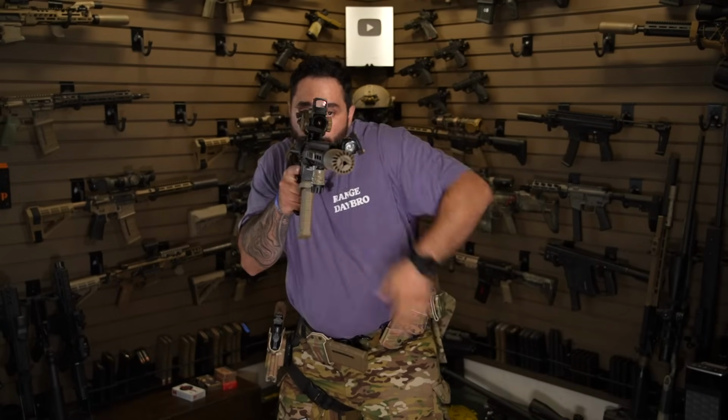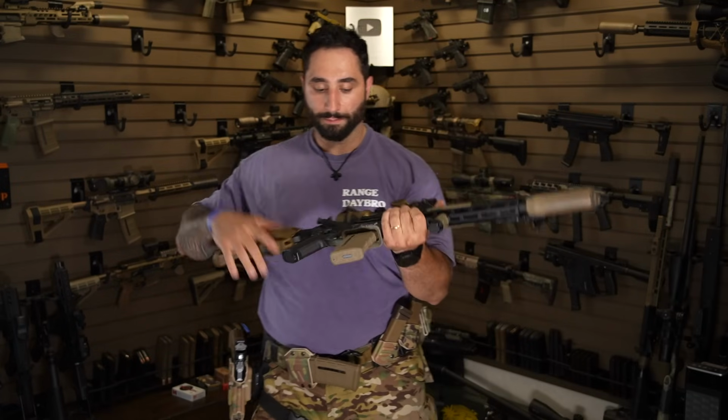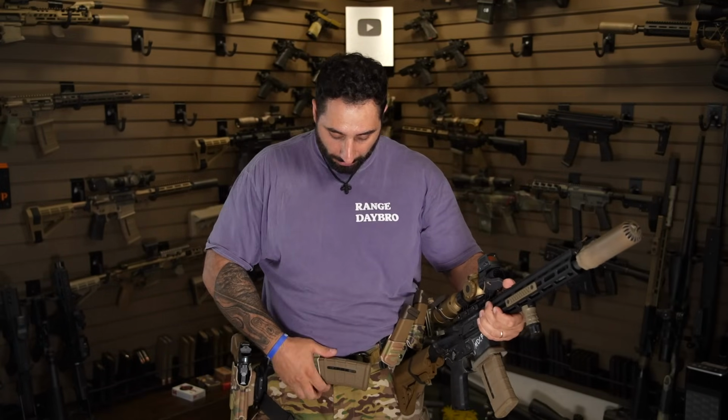And then the same with the rear pouch. I have it angled slightly forward, just to be able to easily grab it. So it works great. All that to say, I'm a huge fan of these holsters and pouches.